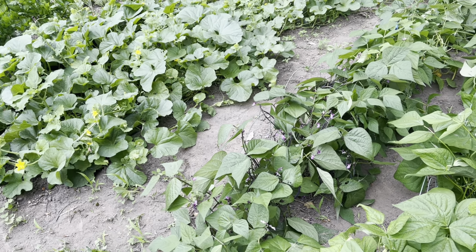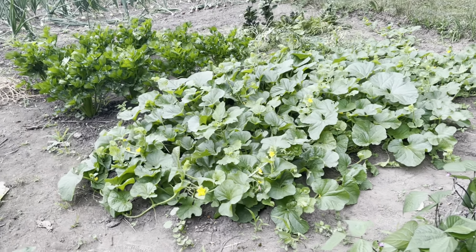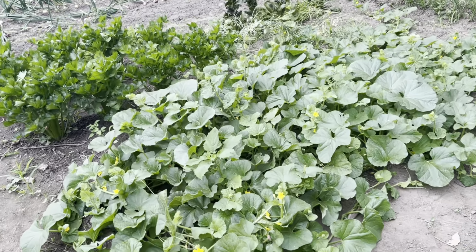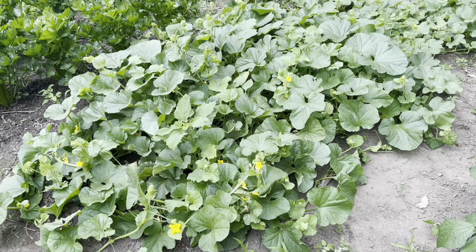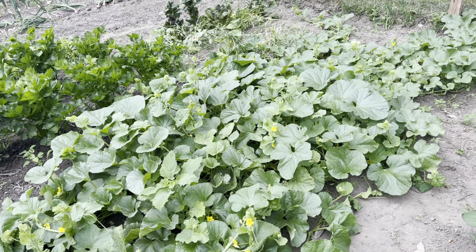We eat a lot of raw green beans during the summer as well, just for fun. And then past the beans is the melon patch. I underestimated how much room this melon patch was going to take up. I grew the same variety last year.